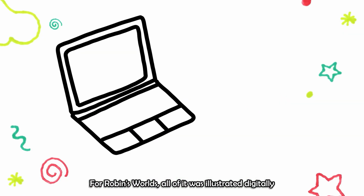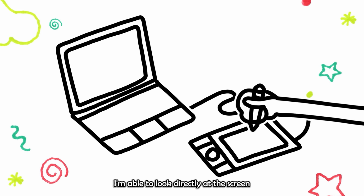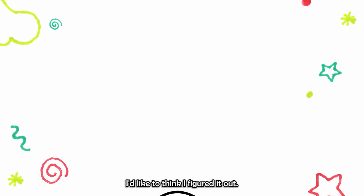For Robin's World, all of it was illustrated digitally using a laptop and my tablet. By having my tablet connected to my laptop, I'm able to look directly at the screen and see what I'm drawing. Admittedly though, it did take a bit of time to figure out the hand-eye coordination, but after some practice, I'd like to think I figured it out.